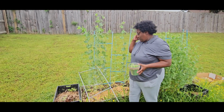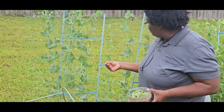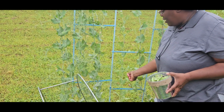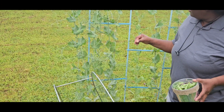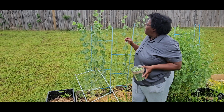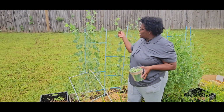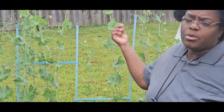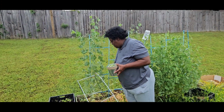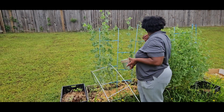Now, one of the reasons I grew the sweet magnolia peas is because they are supposed to be powdery mildew resistant. They are not. They are supposed to be tastier. They taste the same. They're pretty. And the pods, if you eat them young like this, they stay purple when you cook them. The peas inside are just as green. There are fewer aphids on this than that.